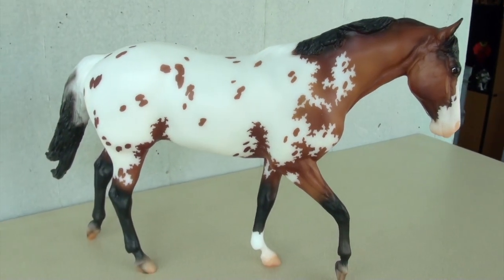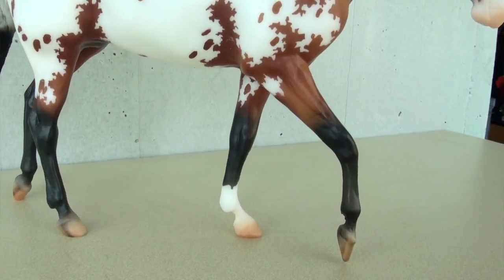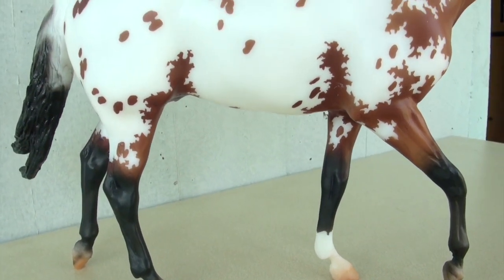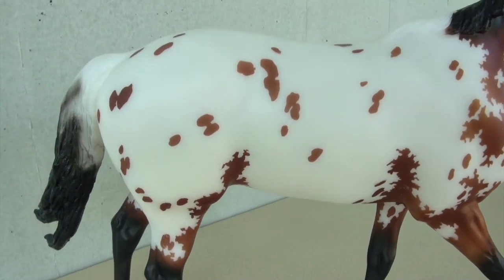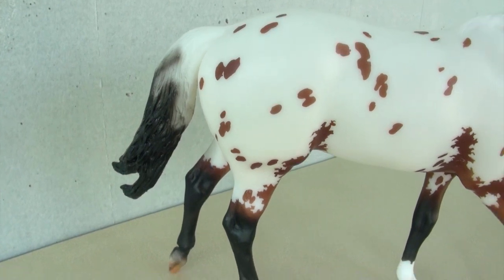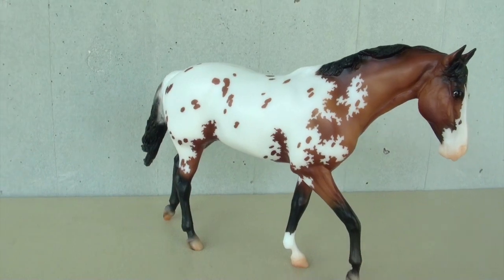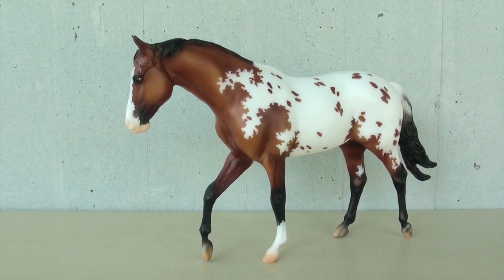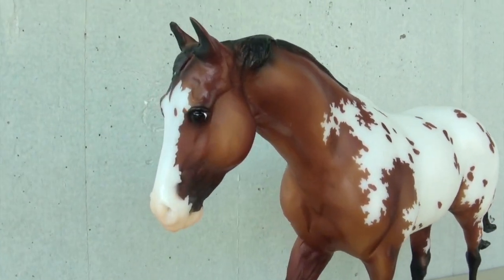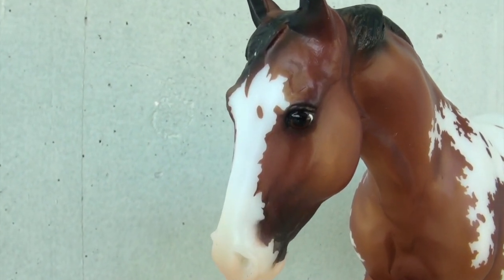This model was produced in a 50-50 split, the special run model. One was the buckskin version, and the other is the bay version, which I have here. Both were manufactured in a limited edition of 950 pieces each. And I'm quite happy with what I got here. The bay version, it's my favorite out of the two, and I gladly paid the $60 for that. It's the only special run model that was offered to me.